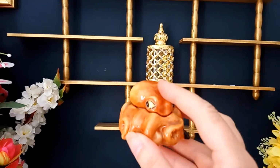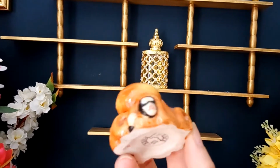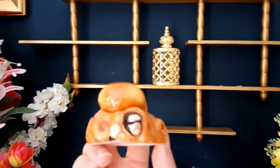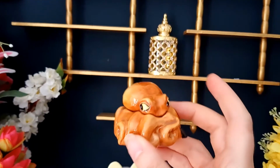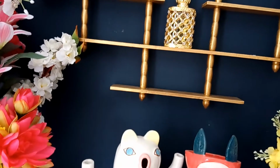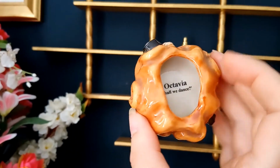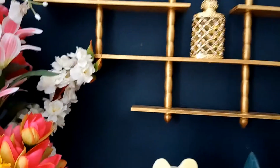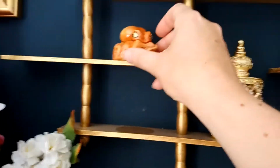I think I've had this probably almost a year. It's a little trinket dish, but I didn't realise it's got a diver in it. I love it even more now. He's in there trapped. And inside it says, "Octavia, shall we dance?" Looks like a tango to me. So she goes there.